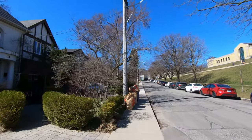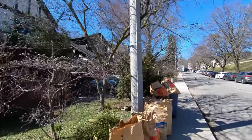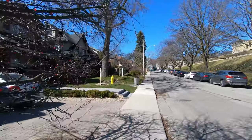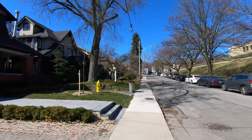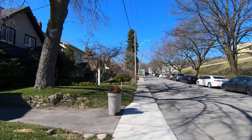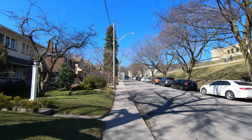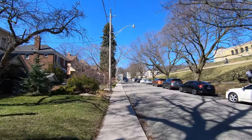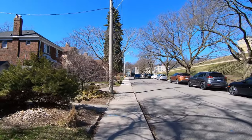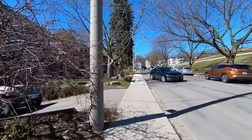So this street is going to hit Queen Street, and then we're going to make a left turn and keep walking towards Woodbine and Queen. The sky is really clear. I can't see any clouds or anything.